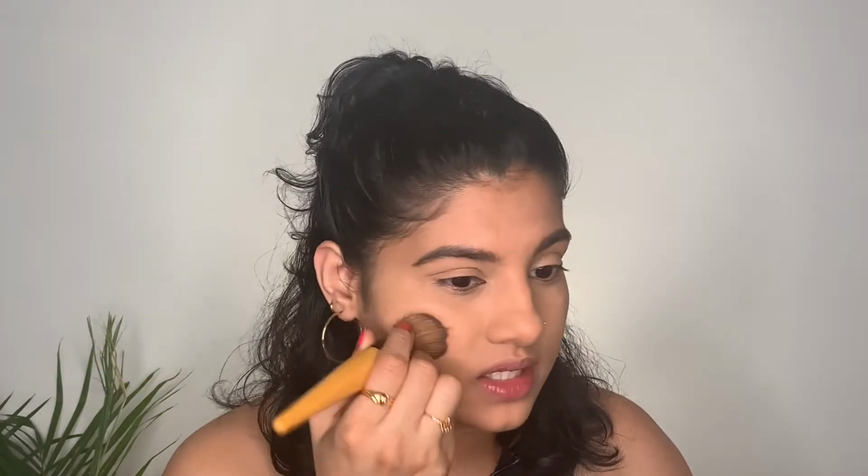wherever you want. Now I want it to settle down a little bit. I'll just leave it like that for 30 seconds maybe, to see if the concealer is gonna dry down or if it's gonna stay wet. In my experience, I think it stays a little bit wet even after I let it dry for some time, so I go in with a powder to set it. So let's give it 20 seconds more.